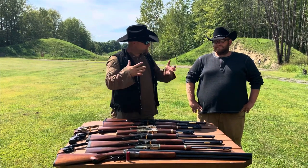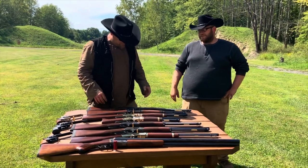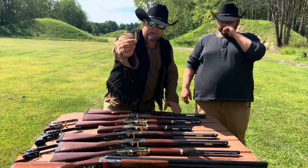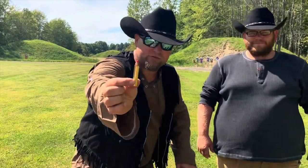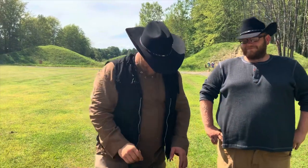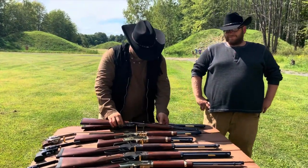So which one would be your favorite of all these? I'd have to go with the 45-70. The 45-70, so this is the big boy. Here's the round for that. A lot of people use these for deer hunting. They could get out to a couple hundred yards, pretty accurate. They got some serious knockdown power. This is a beast.